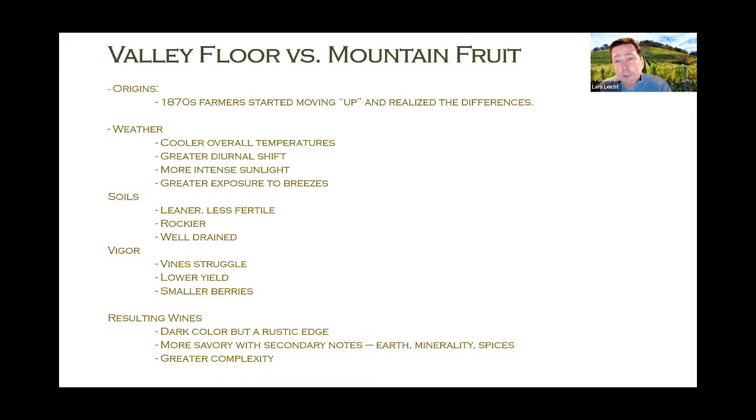And you're going to have great exposure to breezes, and breezes definitely affect the fruit. It affects the whole photosynthetic process. So the vine's going to shut down because they're cooler. They're going to react a little bit differently. The soils are going to be leaner, a lot less fertile. Valley floor, we love valley floor fruit, but it's going to be much more lush. You can grow, and I don't mean this to be insulting at all, but you can grow almost anything on the valley floor because the floor is so fertile. Winemakers there have a challenge of building character, because you're always going to get fruit on the valley floor.